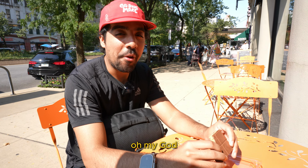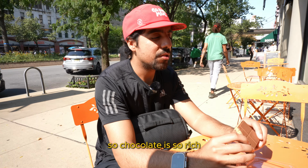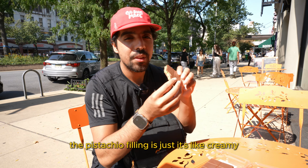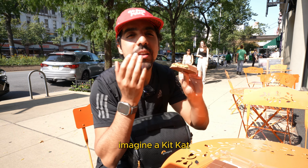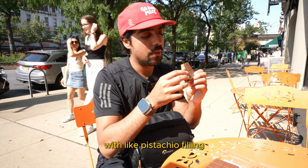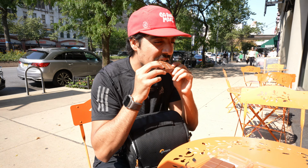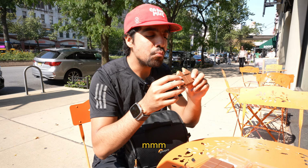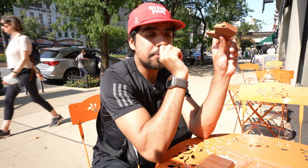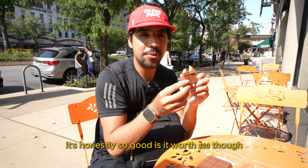Oh my God. That is delicious. So chocolatey, so rich. The pistachio filling is just, it's like creamy. Imagine a Kit Kat with pistachio filling that's creamy but crunchy. It's honestly so good. Is it worth $20 though?